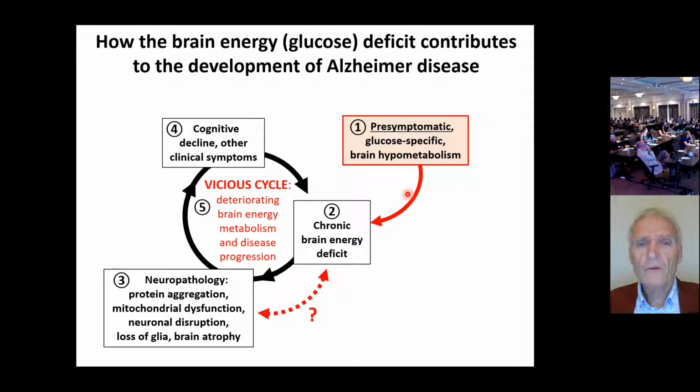So if we come back to the schematic I was showing you earlier about this vicious cycle, just to remind you that the chronic brain energy deficit seems to be fed by a pre-symptomatic glucose problem. We don't know yet the relationship with the brain pathology, but I'll show you what we have learned recently in the next slide. And this is the vicious cycle that we envisage that we're trying to break up.